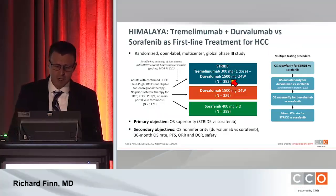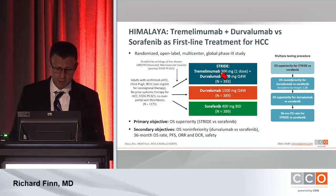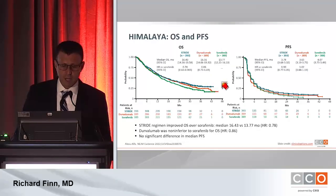And this study's primary endpoint was to compare a single high dose of tremelimumab added to durvalumab versus sorafenib. There was also a single-agent durvalumab arm here that was powered for non-inferiority. And again, a well-powered study. This study did not involve patients who had main portal vein thrombosis. Here you see the primary endpoint.